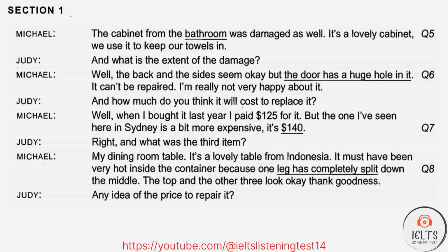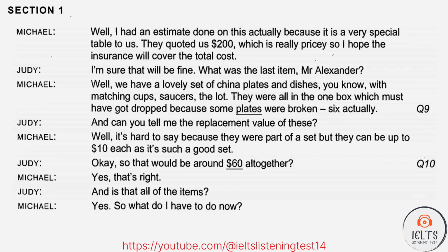Right, and what was the third item? My dining room table. It's a lovely table from Indonesia. It must have been very hot inside the container because one leg has completely split down the middle. The top and the other 3 look okay, thank goodness. Any idea of the price to repair it? Well, I had an estimate done on this actually because it is a very special table to us. They quoted us $200, which is really pricey, so I hope the insurance will cover the total cost. I'm sure that will be fine.